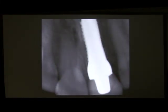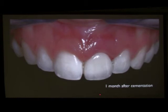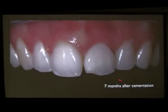In the front area, we like to use Emax crowns. And 1 month post-op, we still see that the gum is still not completely shaped. And 7 months post-op, the patient comes with chipping on the Emax crown. She fainted, and she fell down, and she broke this part, and also she lost the sensitivity on this tooth, so she had to have a root canal on this tooth.